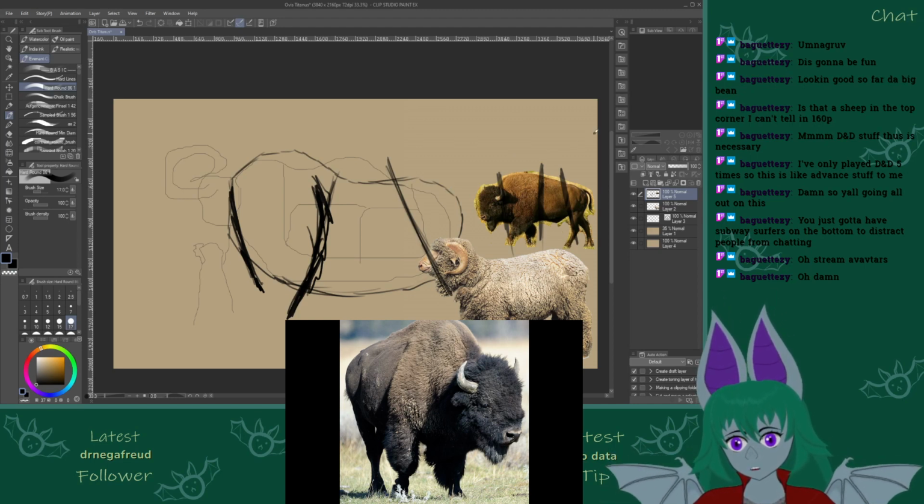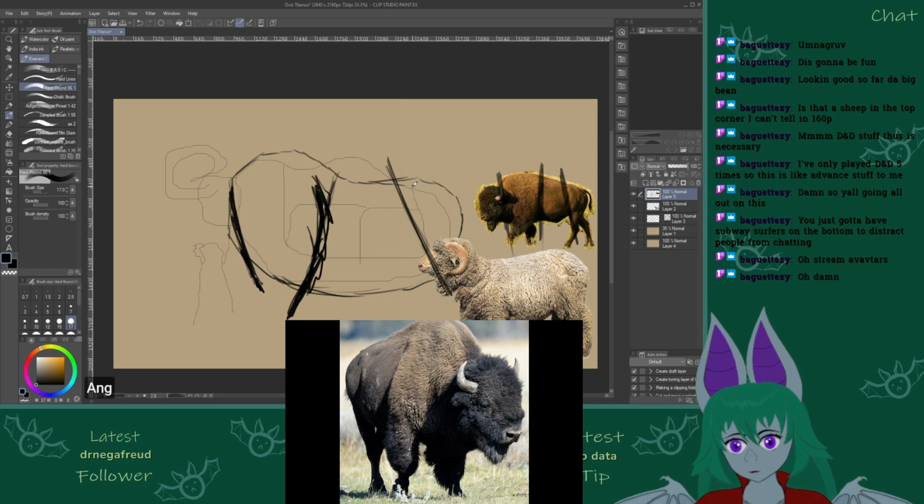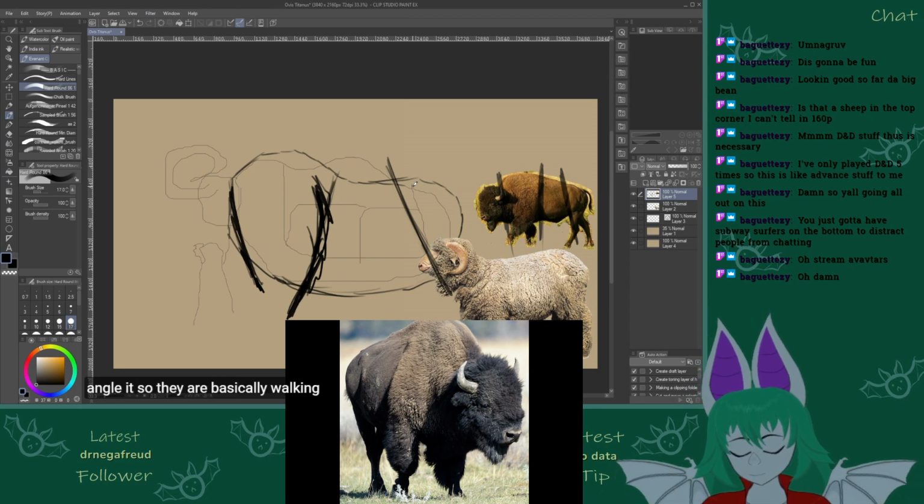Right, so looks like they are ungulates, so they are basically walking on their toenails.